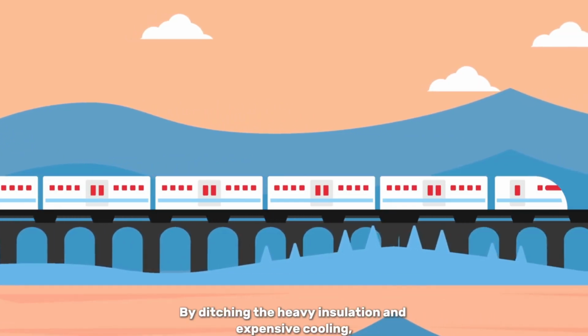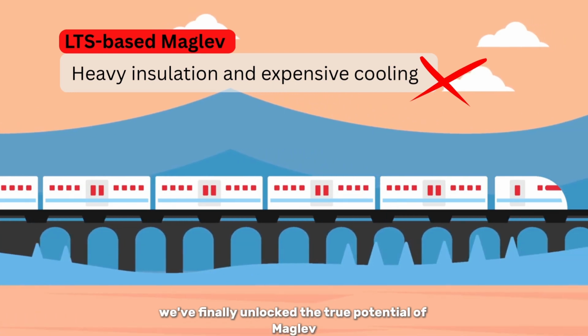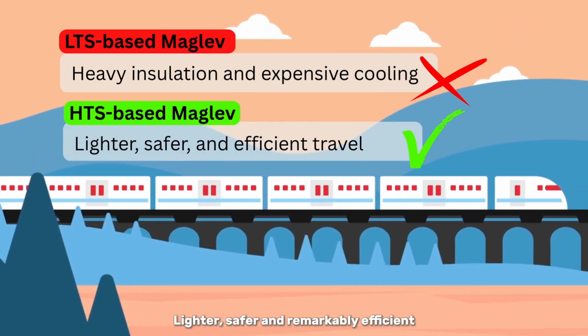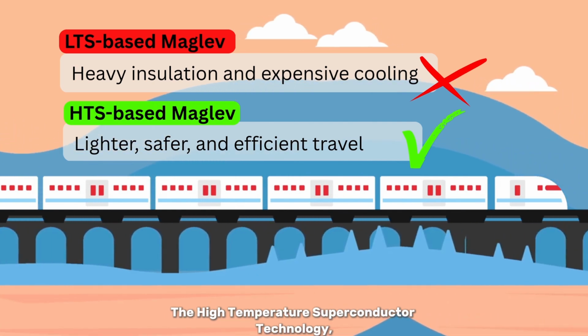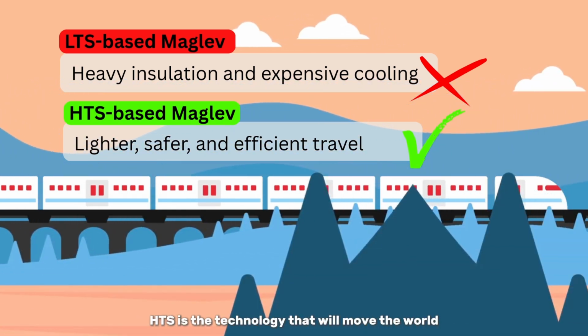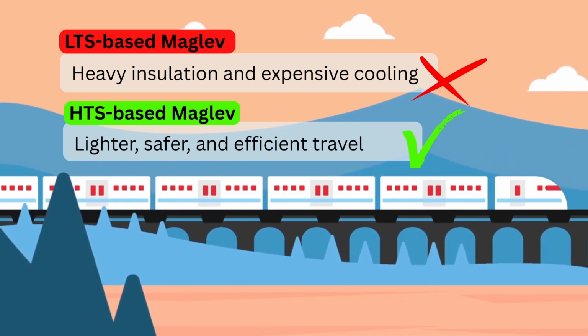By ditching the heavy insulation and expensive cooling, we've finally unlocked the true potential of maglev. Lighter, safer, and remarkably efficient, the high-temperature superconductor technology, HTS, is the technology that will move the world.